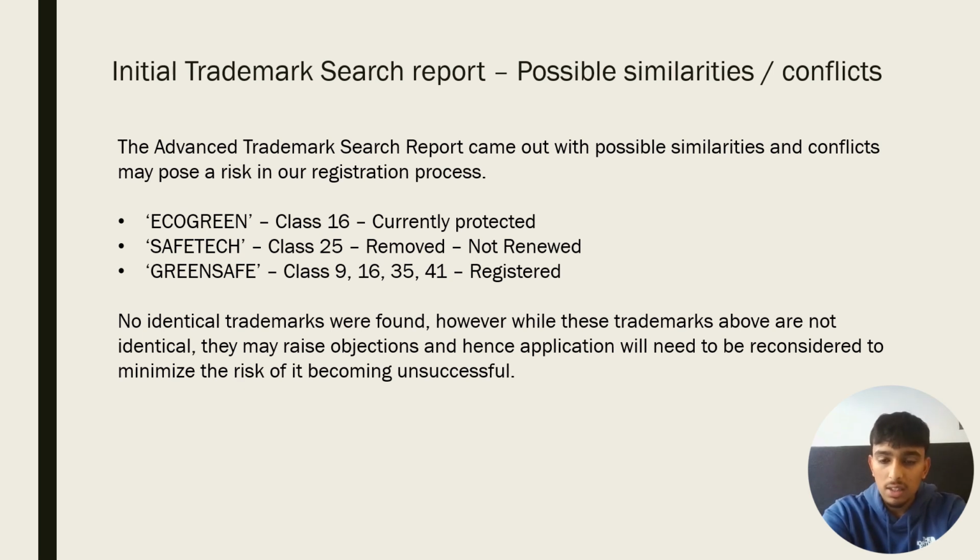First we considered your name and word trademark of Eco Green, which is currently protected under class 16. They would pose a risk if they take any action. Another class that we had a problem with was class 25, and that word was Safe Tech. Although it has been removed and not renewed, sorry, my bad, they just haven't paid the renewal fee, so that may still pose a risk.